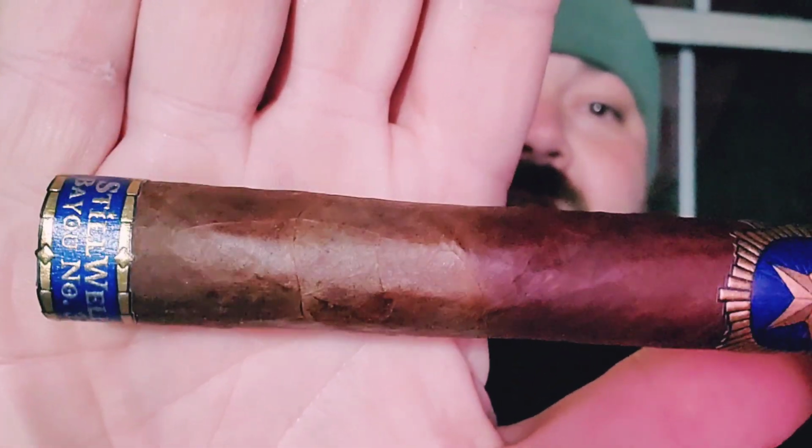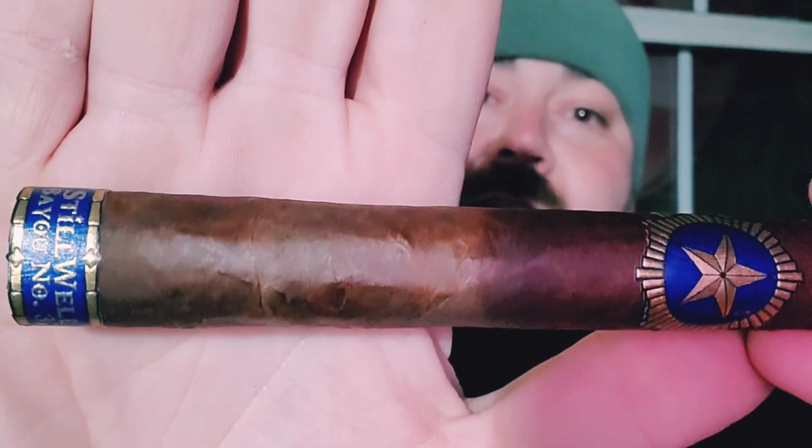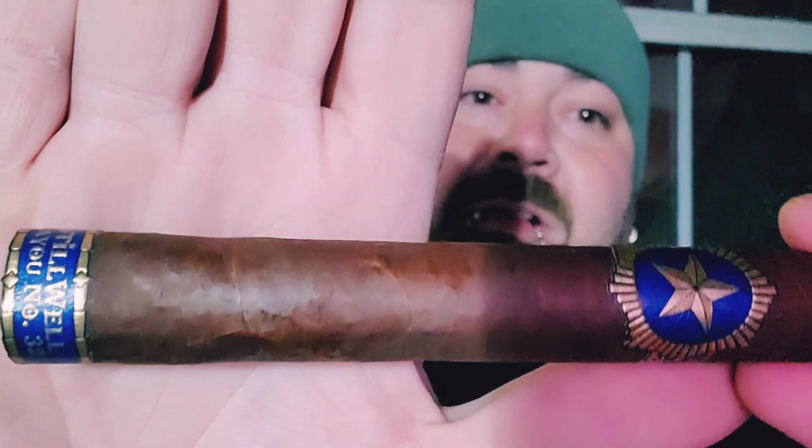I just got home from a long day at work, so I decided I want to unwind with one of these guys. It's a Dunbarton Tobacco and Trust Stillwell Star, Bayou number 32.